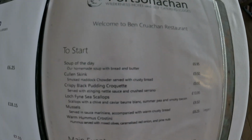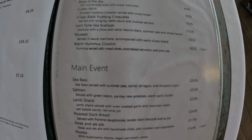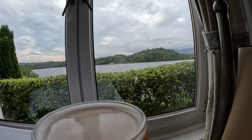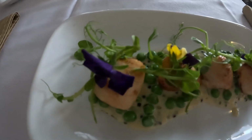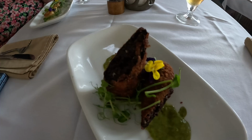The menu is a good selection of dishes to suit everybody, with ingredients sourced locally where possible. They also have their own house lager, which went down an absolute treat. For starter, I had the loch fyne scallops with chive and caviar beurre blanc. My partner went for the black pudding.